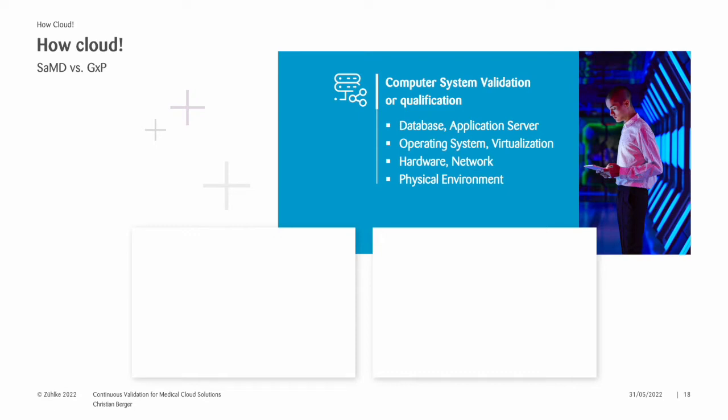They both need an infrastructure which lives or will live in the cloud. That includes databases, operating system, and so on. Those systems, they need to be validated with classical CSV or also some qualification based on that. On top of those, we have the computer system validation for software off the shelf, like Jira or other tools which can be just bought.